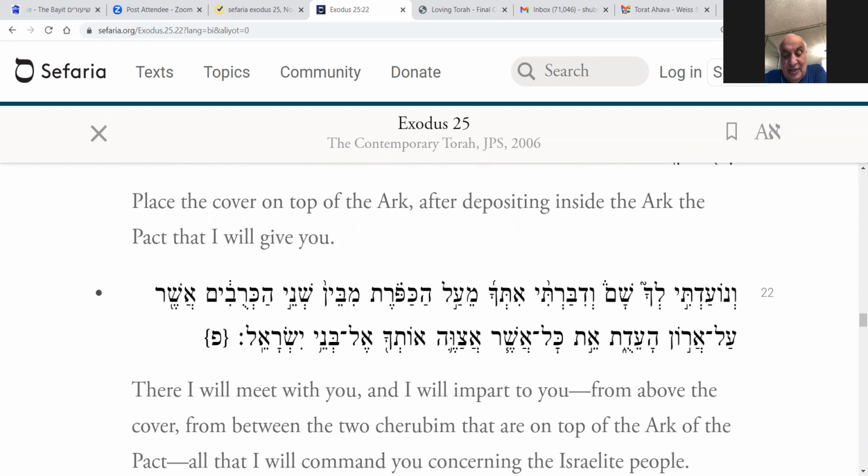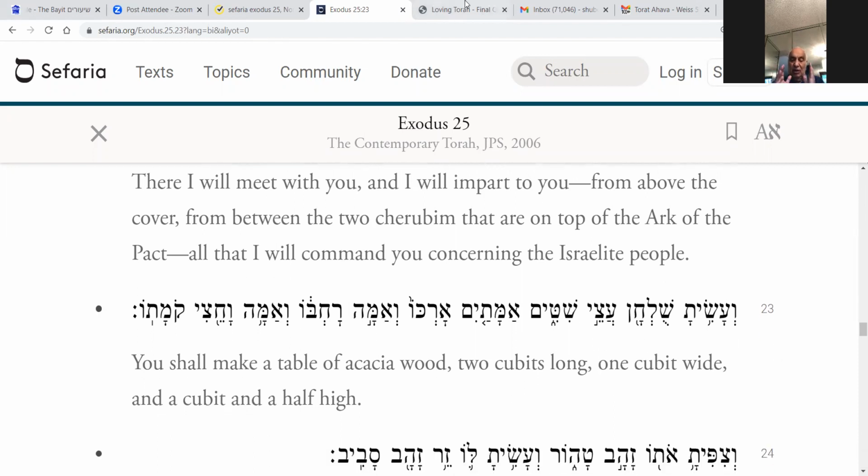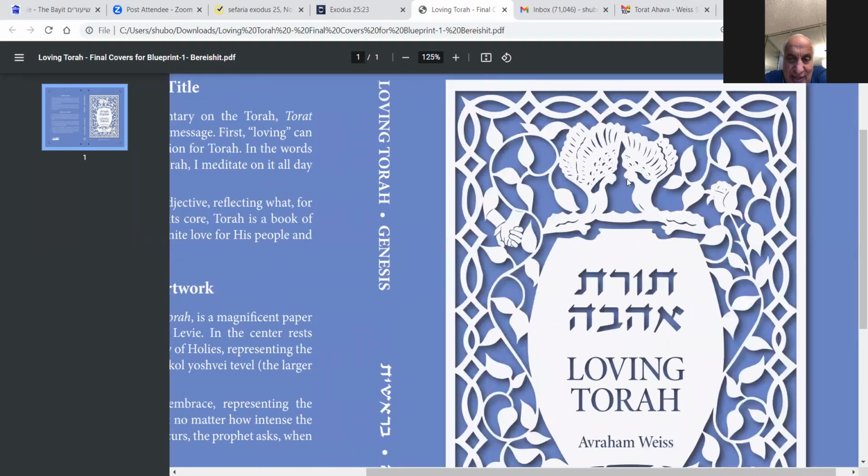It is there, sentence 22, that I will set my meetings with you, and I shall speak with you from atop the cover, from between the two cherubim that are on the ark of the testimony tablets, everything that I shall command you to the children of Israel. I'm almost there. If we can take a look at the cover. If we look at that cover, what this is saying is that God spoke, Shuli, let's point, from right between the Kruvim, right a little lower, right between the faces, right there. That's it. It's right from there that God spoke.